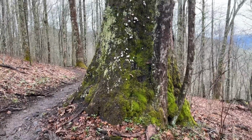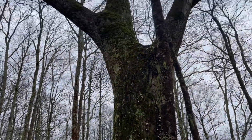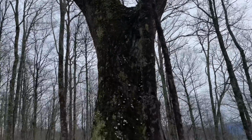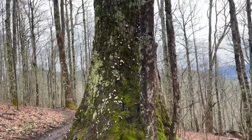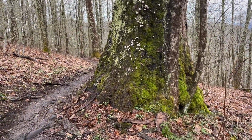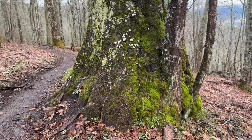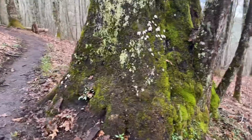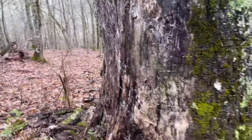I swear I've seen the biggest trees ever in my life while hiking through North Carolina. This one has pretty much swallowed these two smaller trees that were beside it, because that's how big it is. That's crazy. I wish I had any idea how old a tree this big is, and you might not even be able to tell on video, but take my word, it's big.